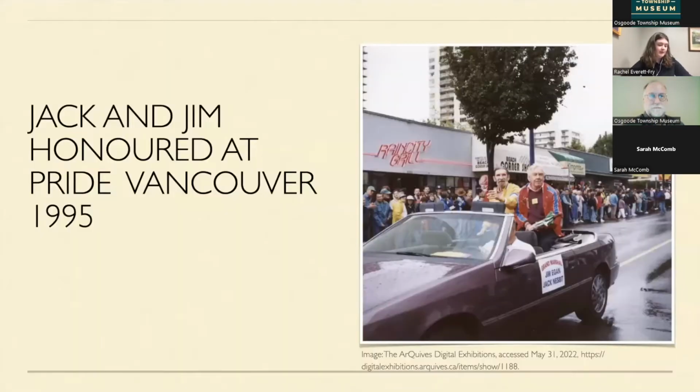This resulted in the Supreme Court of Canada case of 1995, which they lost. But it was simultaneously ruled that sexual orientation needed to be protected from discrimination under the law. This set the stage for many future legal victories for the queer community, including the right to marry. The couple remained together until Jim's death in 2000, and Jack died 3 months later.